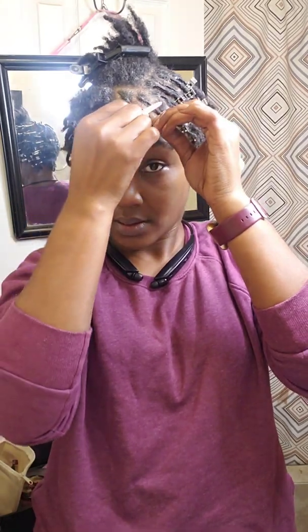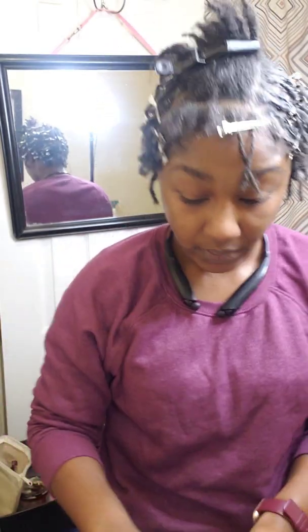If you'll notice, I don't have any hair that comes out. I'm not combing out my lock. I'm just literally smoothing it. So it's like that, and it stays like that when I dry. Nope, I don't want that there. I like them coming straight down. So yeah, that is pretty much what I do, and it works. Gotta make sure these parts are clean.